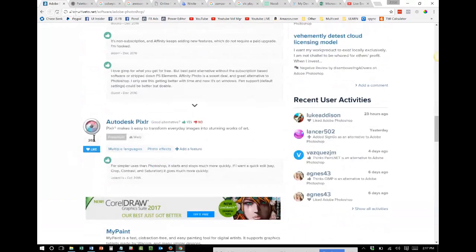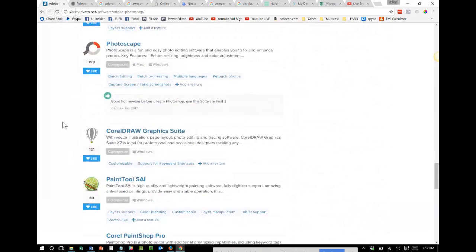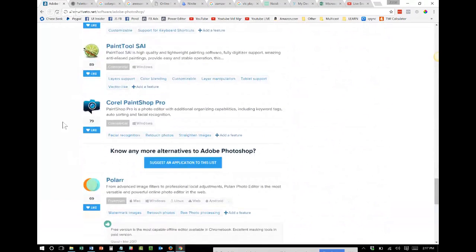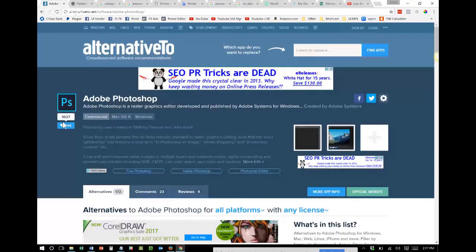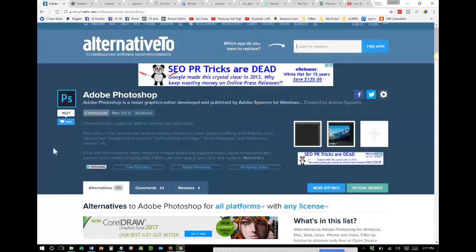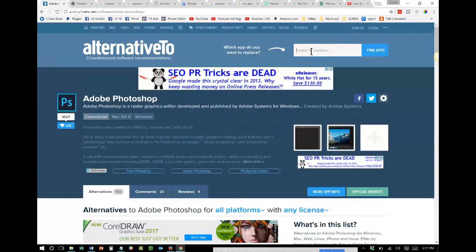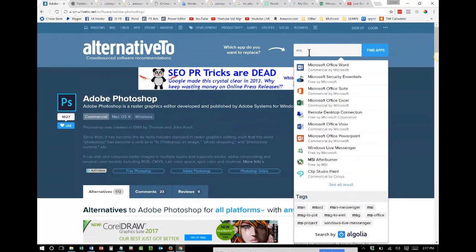It even says how many people have liked it. So this is really cool whenever I'm trying to do something and I'm like, such and such an app is kind of like Photoshop, but it's not really like Photoshop. So I use this to find the free app that is actually most like Photoshop, or something where I can see if I like the user interface, and I can try a few different ones. Okay, so alternative two is really cool. It works for anything. You can do it like Microsoft Word.